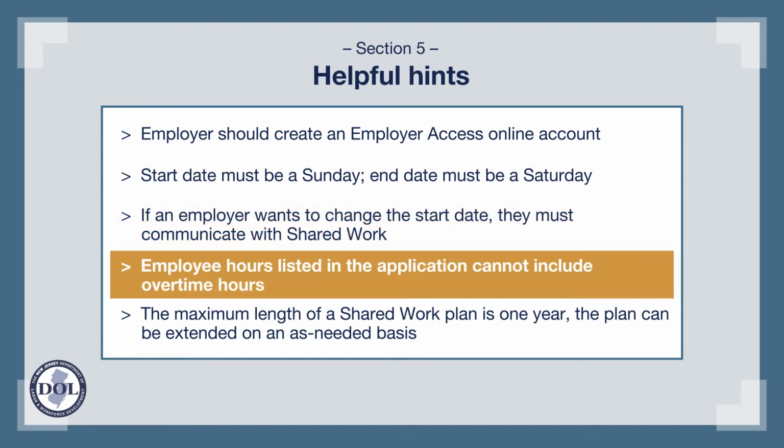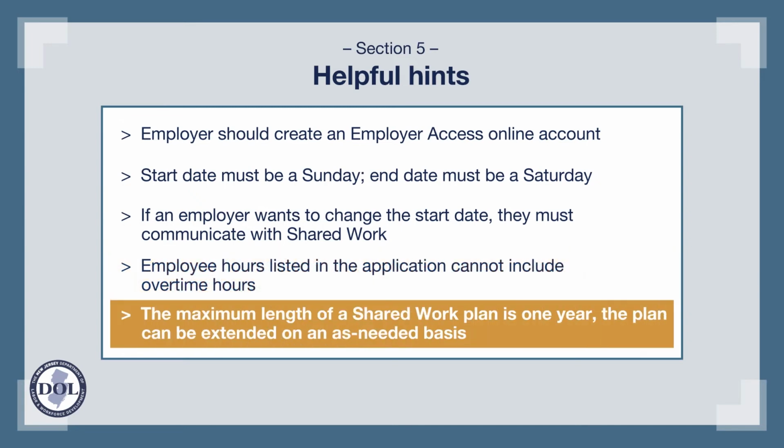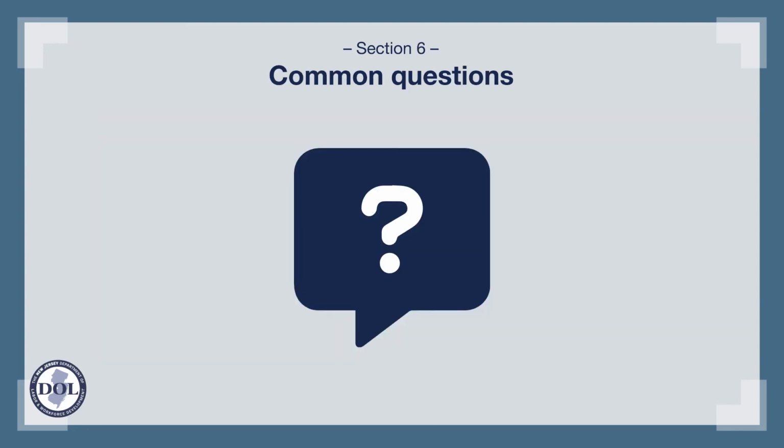Employee hours listed in the application cannot include overtime hours. The maximum length of a SharedWork plan is 1 year. The plan can be extended on an as-needed basis.